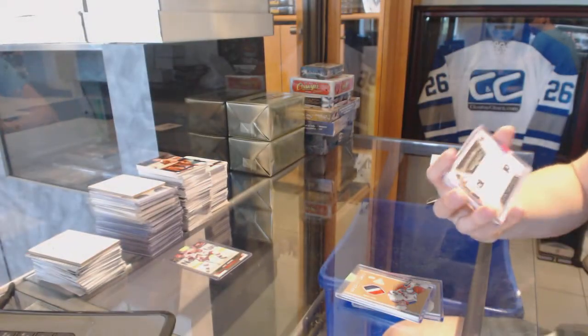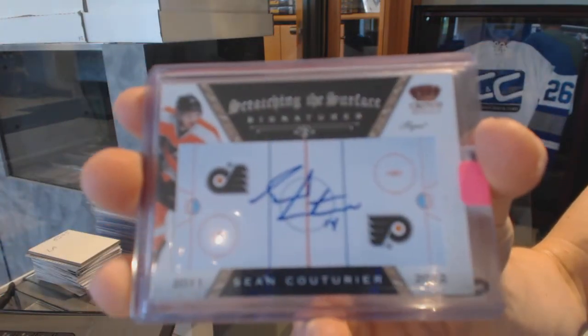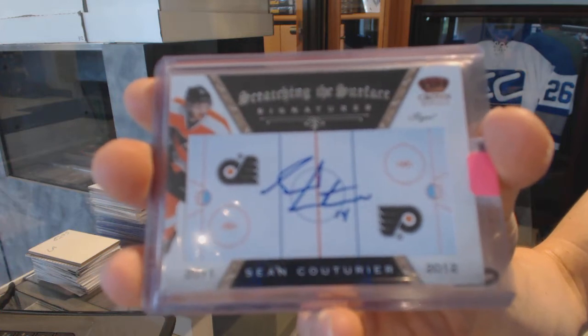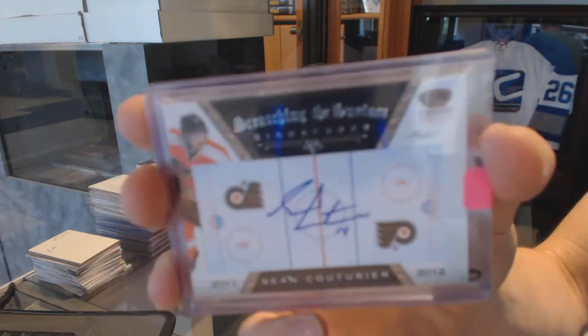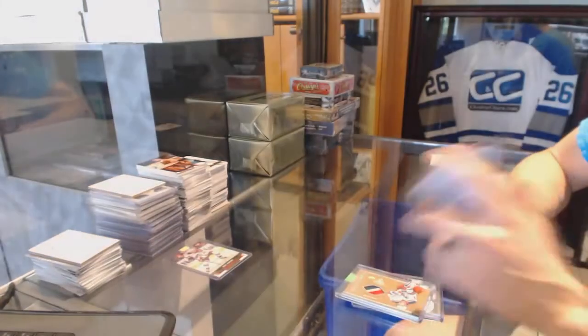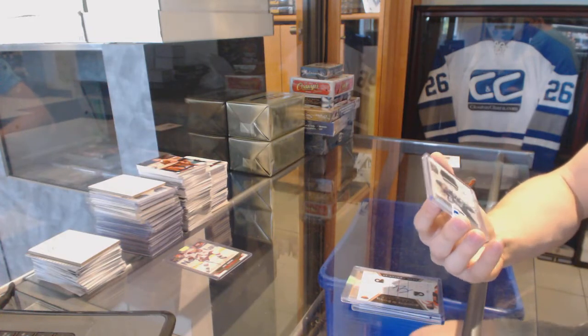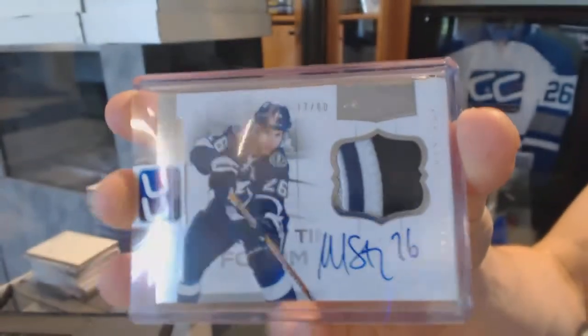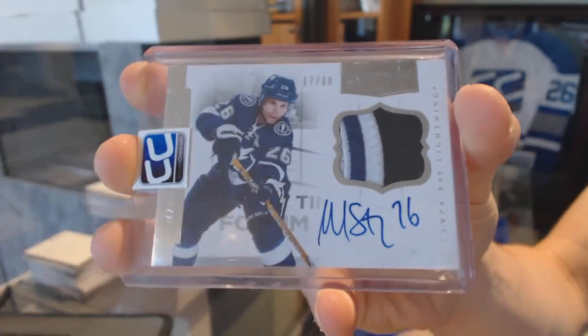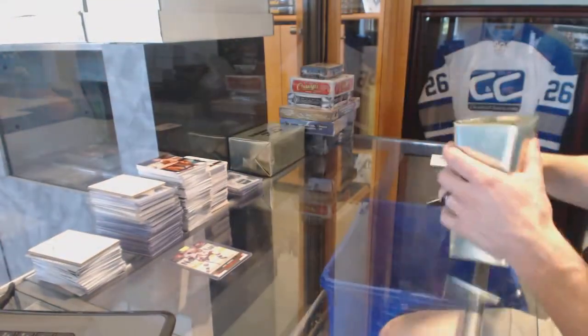We've got an 11-12 Crown Royal Scratching the Surface Signatures for the Philadelphia Flyers, Sean Couturier. And we've got a four-color 11-12 Dominion auto and patch numbered 17/60 for the Tampa Bay Lightning, Marty St. Louis. Gold box 2.